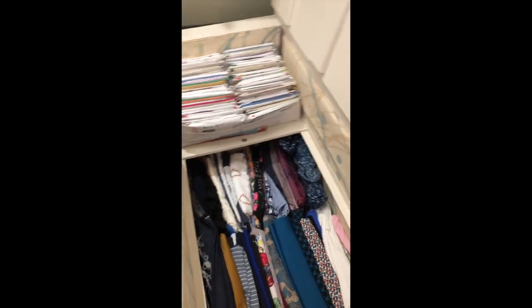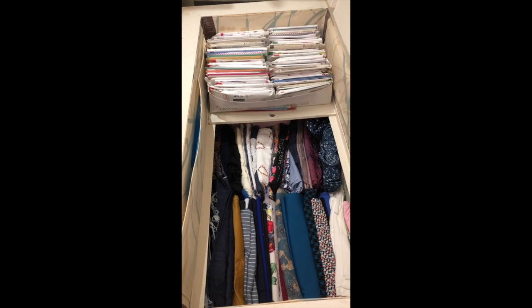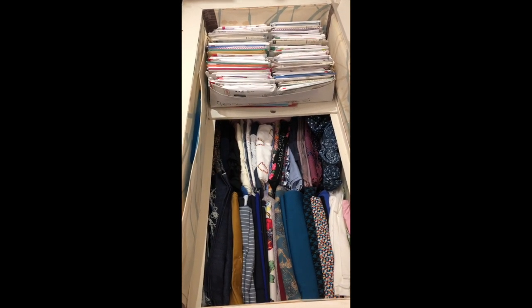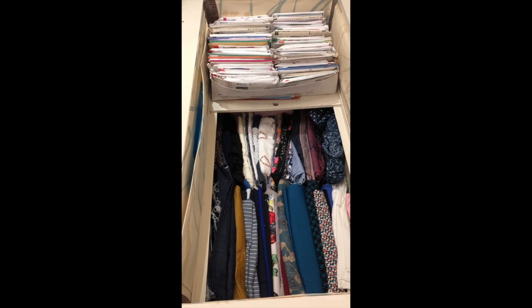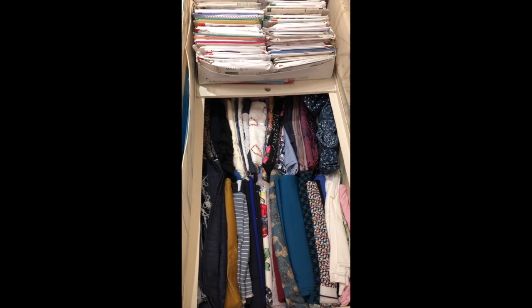And in here, when I say current stash, this is the stuff that I'll probably use in the next couple of months, I would have said. I tend to sort it out seasonally, so there's not a great deal of wools in there. They're upstairs in another drawer.